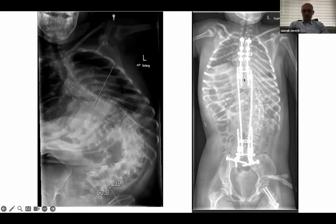And the curve, whatever happens in between, I don't think I really care about, or even the patients or parents. They're not after a straighter spine. They're after a better sitting posture and quality of life. And we can easily provide that with a very strong constraint in the pelvis and also at the top, in the thoracic, with a bit of a distraction.